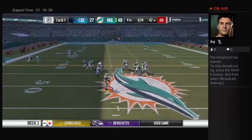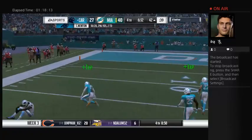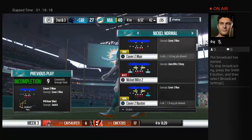The play fake to Stewart. It's Newton. And this one is incomplete. He was looking for the connection with Devin Funchess. And it's 3rd and short.